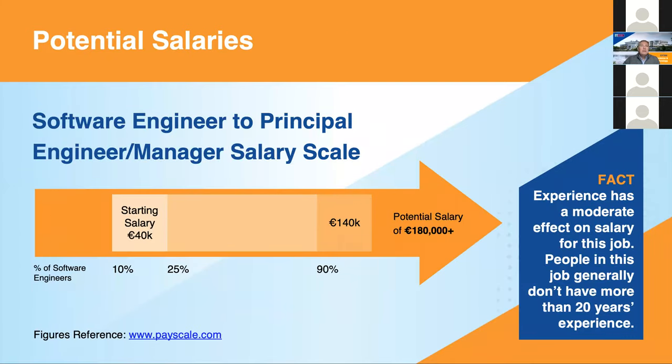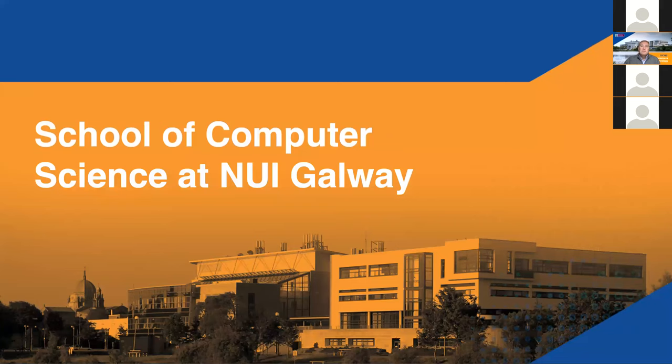How's the pay? Well, the pay scale is very good. Typically starting salaries are 35 to 40,000, depending on the type of company you're working for. But the pay scales are excellent, and experience is not the only thing that affects pay. People generally don't have that many years of experience, yet they're on very good pay rates. Depending on the companies, you do tend to get paid more in Dublin, where maybe the costs are more expensive. But overall, there's excellent potential to work as a software engineer. And the other thing is they're employed by virtually every industry sector, so there's huge demand.